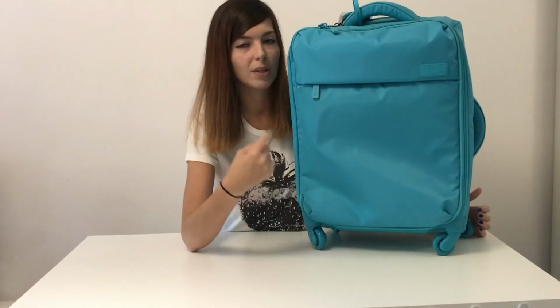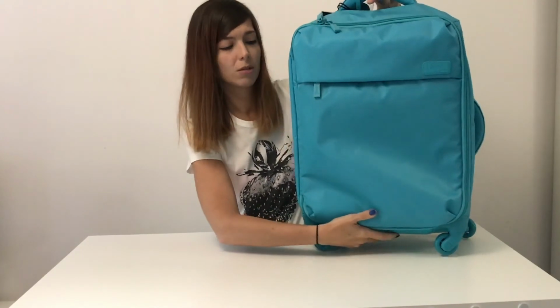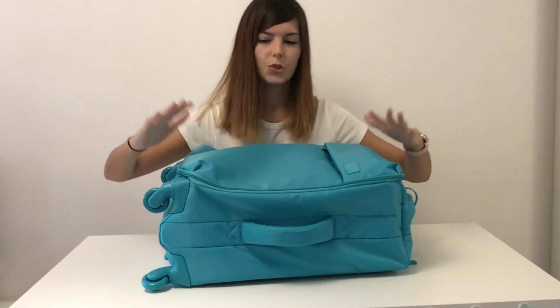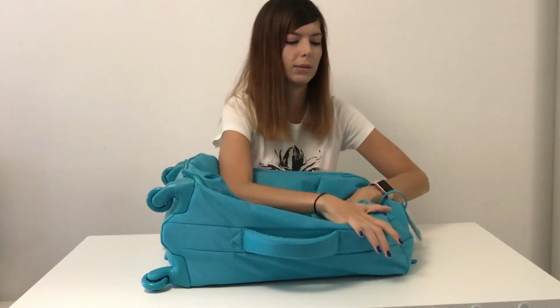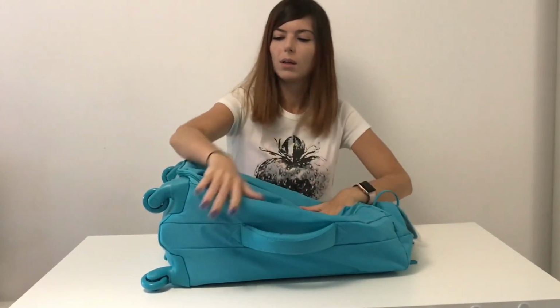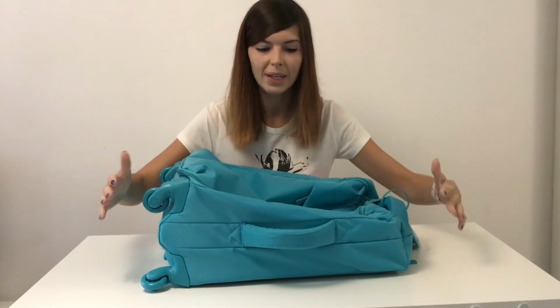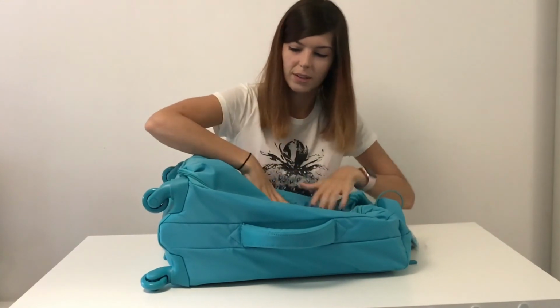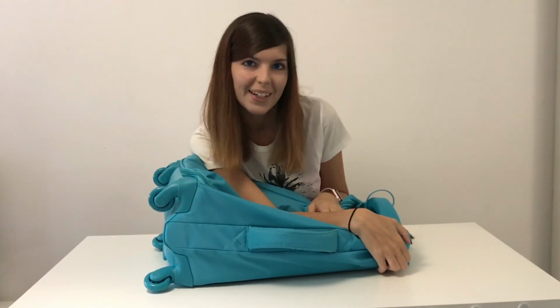What's so cool about this model of suitcase is that it's a soft one, so you are able to kind of do this. It can come in handy when you're traveling, because unless you pack it to the limit, you are able to make it fit anywhere.